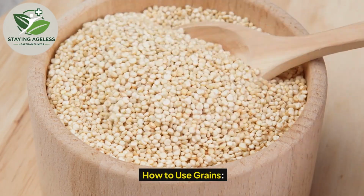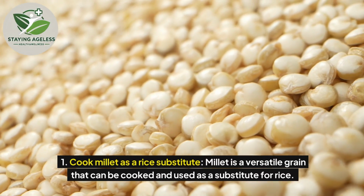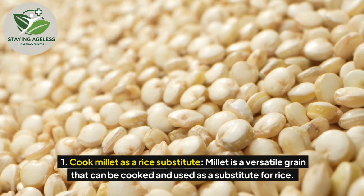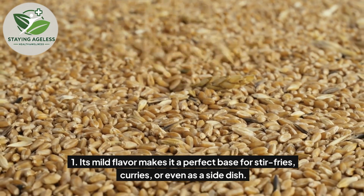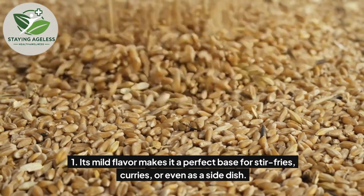How to use grains. 1. Cook millet as a rice substitute. Millet is a versatile grain that can be cooked and used as a substitute for rice. Its mild flavor makes it a perfect base for stir-fries, curries, or even as a side dish.